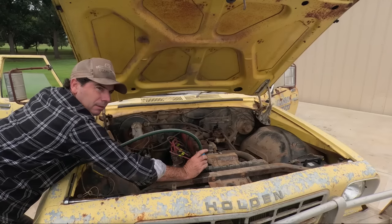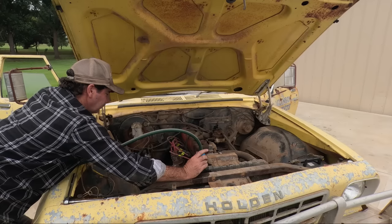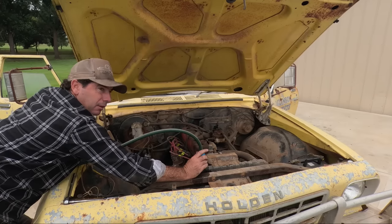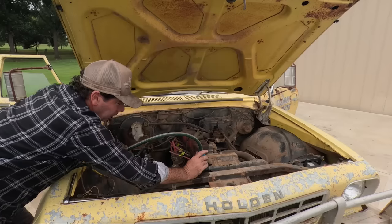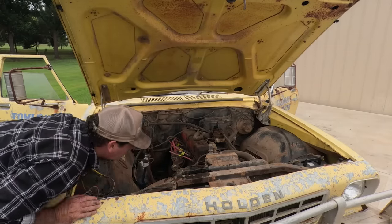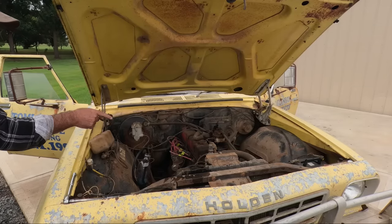Jeez, it's chattery though. It was tapping its head off. Oh, I didn't listen to see if it was on all six. It sounded okay. That's just running out. Where's that coming from? The water pump. I'd say we overheated this one. The water pump's failed.